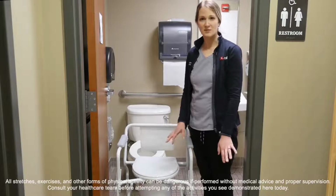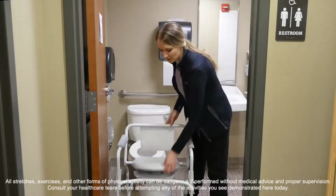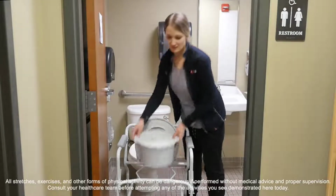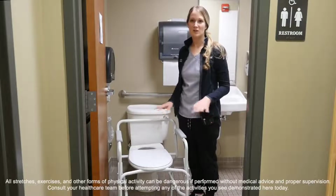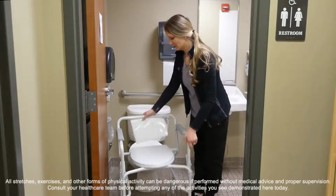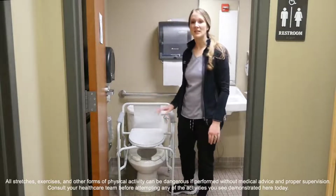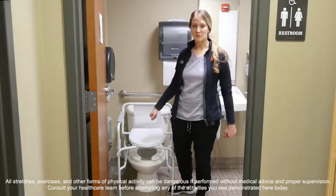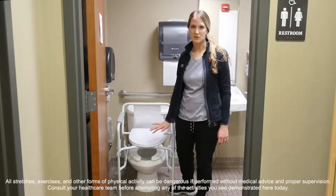If urgency is not really your issue, you can also put it over top of a standard toilet. All you have to do is remove this bucket that's in here. So you can also put it over top of a normal toilet. So you'll just lift it and put it right over top here. And this way you can stand up and down. You have something to reach back for and push up from, so it makes it a little bit safer and it's not quite so low to the ground.